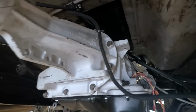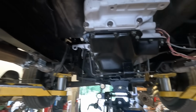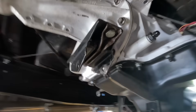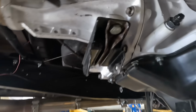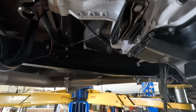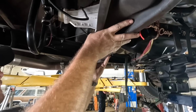So now it's got to get the flex plate bolts in and see what happens here. When they don't make it, you got to improvise. Who knew a C4 transmission mount would fit on an E4OD? Look at that. There it is. The only thing that's different is this uses metric bolts versus standard. So that's a win. You're gonna have to go under the frame to get it right, I think.